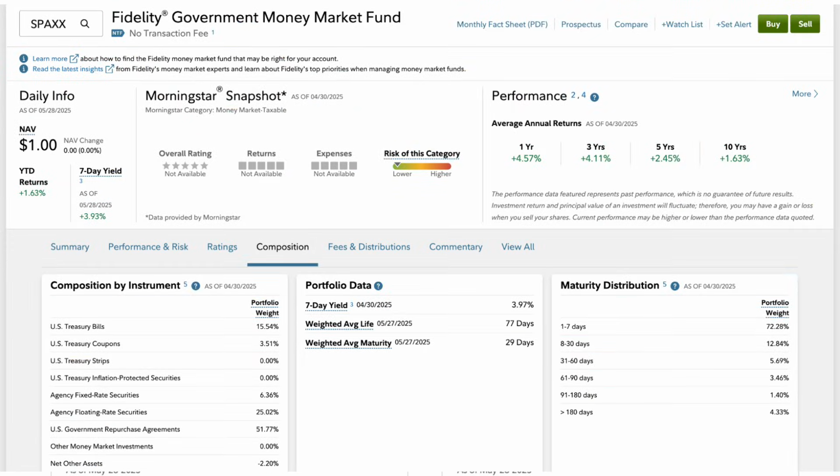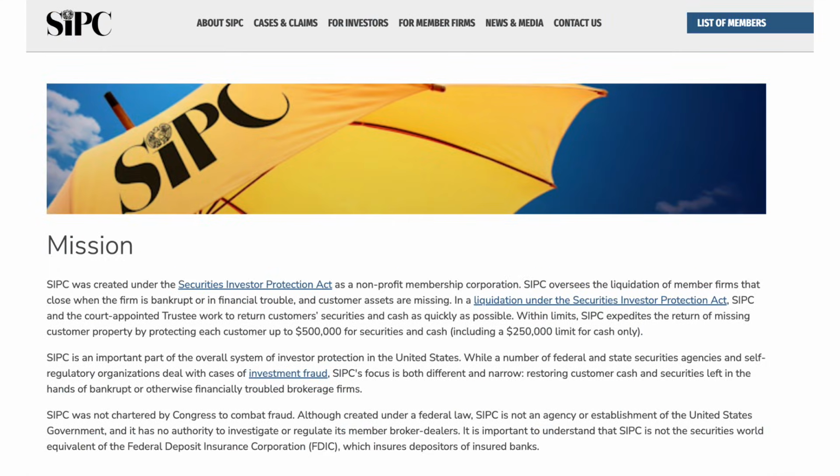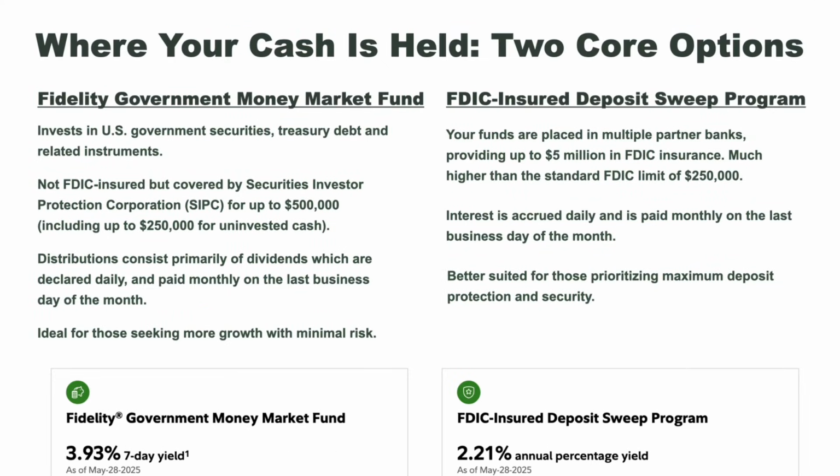This money market fund basically invests in U.S. government securities, treasury debt, and related instruments. So pretty typically low risk investments, which is standard for a government money market fund. Now, this money market fund is not FDIC insured. However, it is covered by the SIPC, which is the Securities Investor Protection Corporation. In this account, the SIPC has coverage up to $500,000, including up to $250,000 for uninvested cash. The SIPC is a nonprofit organization that protects stocks, bonds, and other securities in case a brokerage firm goes bankrupt and assets are missing. So if you had your money in this money market fund, it would fall in that coverage with the SIPC.